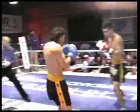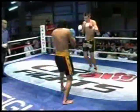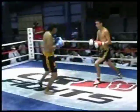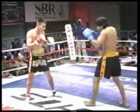Very technical fighter. A couple right hands over the top have already landed effectively from Michael Zamora. And Milber Mendez is going to have to work to get inside those. Nice kick right in the middle of the chest by Michael Zamora. Moving effectively, getting out of harm's way from Milber Mendez's kicks there.